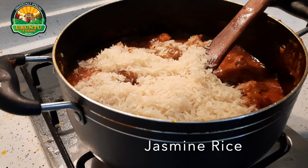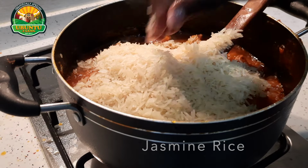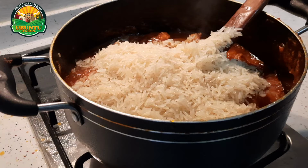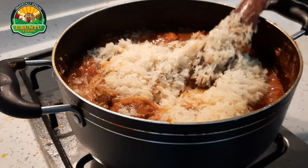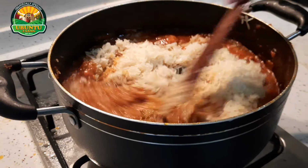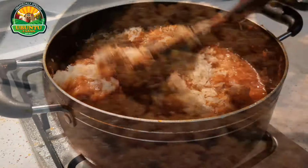And so here I had washed my rice till the water ran clear, which is an indication that I have gotten, if not all, most of the starch out. And so I will go ahead and give it a nice good stir until each grain is nicely coated with our tasty stew.